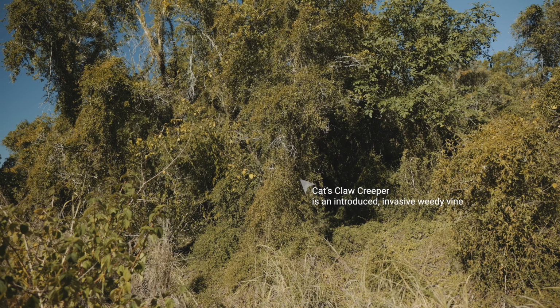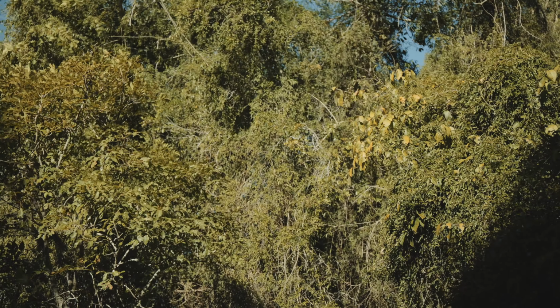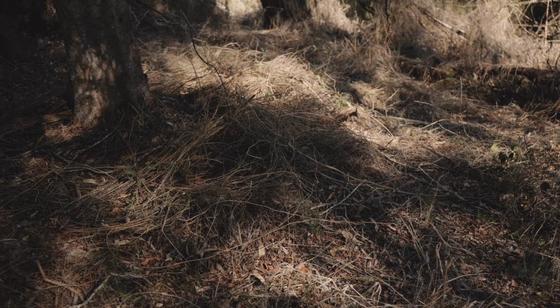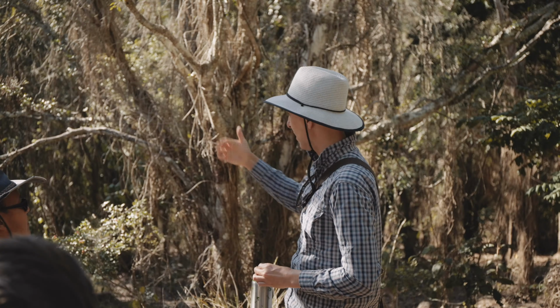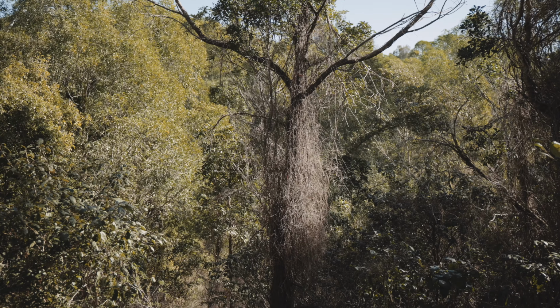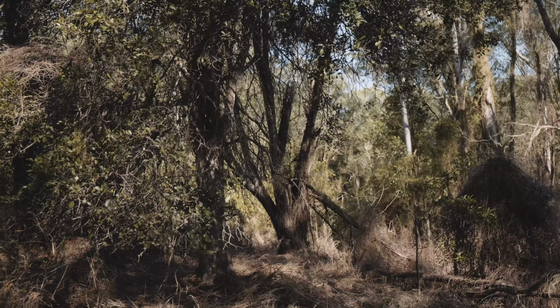Cat's-claw creeper is a very demanding weed to remove because it's quite resistant to a lot of herbicides. So generally what I do is foliar spray the cat's-claw that's on the ground, and all the cat's-claw that's growing up on the trees and the vines, I cut each individual stem and squirt with herbicide. And that generally gives a fairly good kill, but requires a lot of follow-up treatment as the new tubers shoot up in the ground.